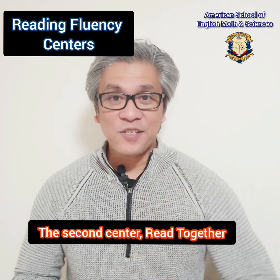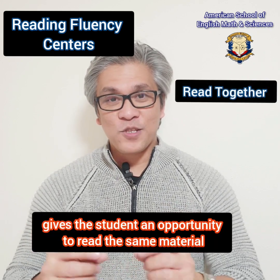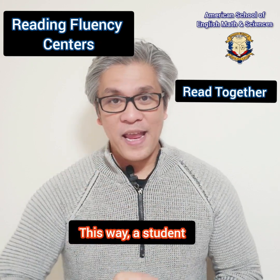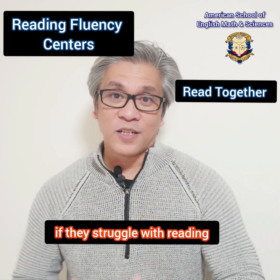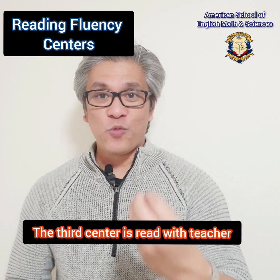The second center, read together, gives the student an opportunity to read the same material but together in groups of 3 or 4. This way, a student who is a low reader will not be isolated and feel embarrassed if they struggle with reading.